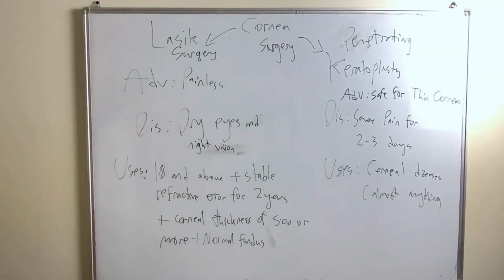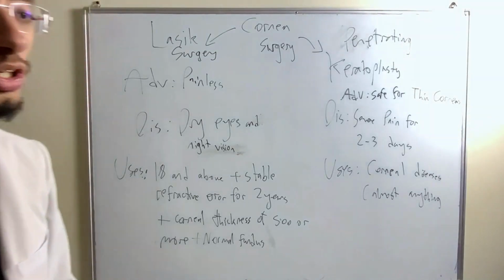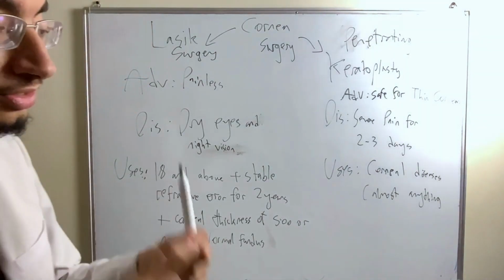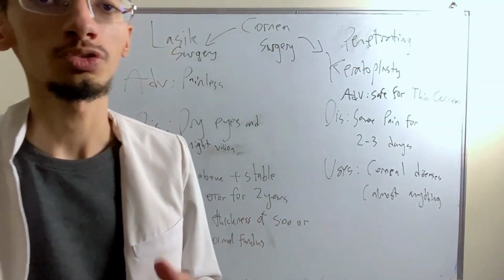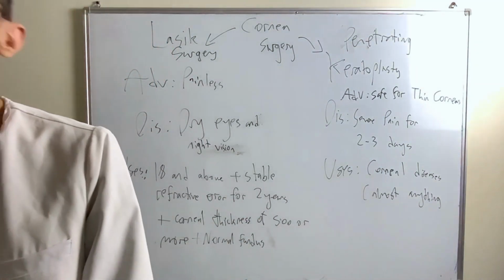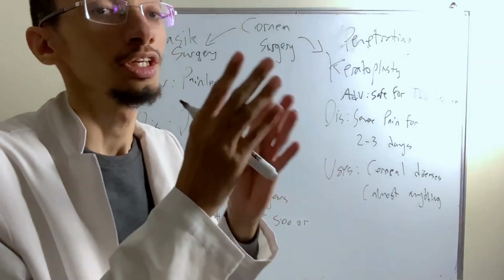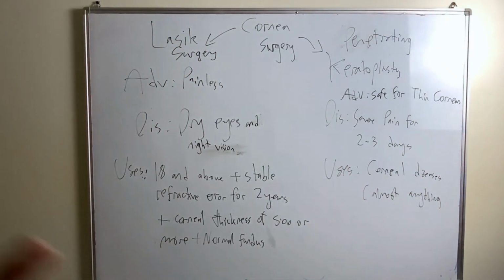Besides that, since we're talking about stable, you have to have a stable refractive error for 2 years. You can't have a refractive error that's constantly changing or unstable. You have to have a constant prescription measurement for 2 years of wearing glasses before they even do the LASIK. Because if you do it, you might run into problems if the refractive error is constantly changing. All right? So you have to have a stable refractive error for 2 years straight.